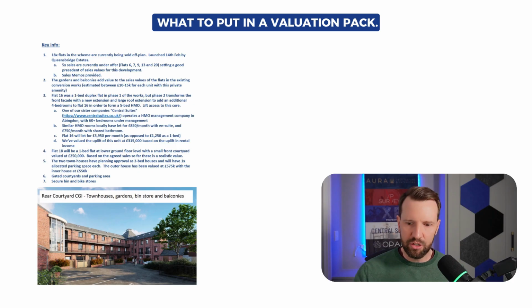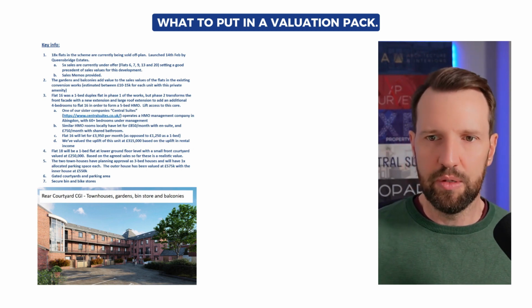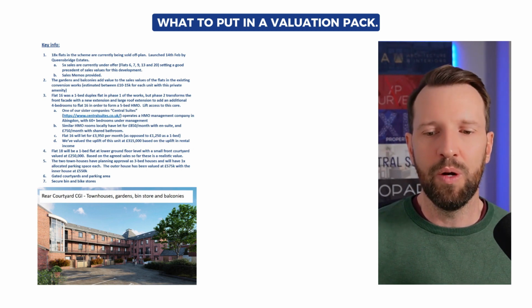The CGI underneath shows you how amazing the rear courtyard is going to look. Soften it up with some of the planting, add the balconies, add the gardens at the ground floor level for the ground floor flats, and it's going to look amazing. Then we've gone into the values. One thing that I haven't mentioned is that at the start of this, under the project summary, I will add all of the financials.